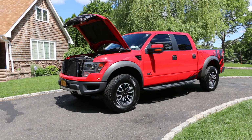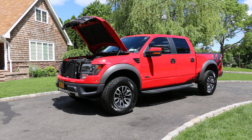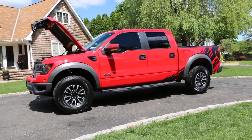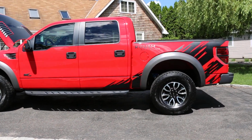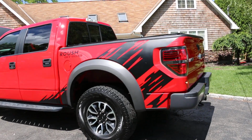Today we have a 2013 Raptor. It's got the ROUSH package on it. It's a 6.2 liter motor, as you know, with a Phase 2 supercharger kit. 590 horsepower, 590 pounds of torque. Definitely a monster. This one has a brand new motor in it, covered under warranty by Ford.